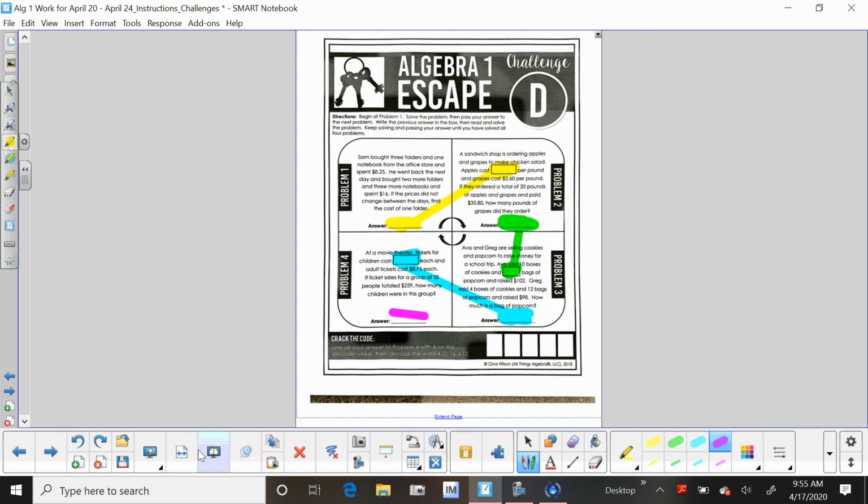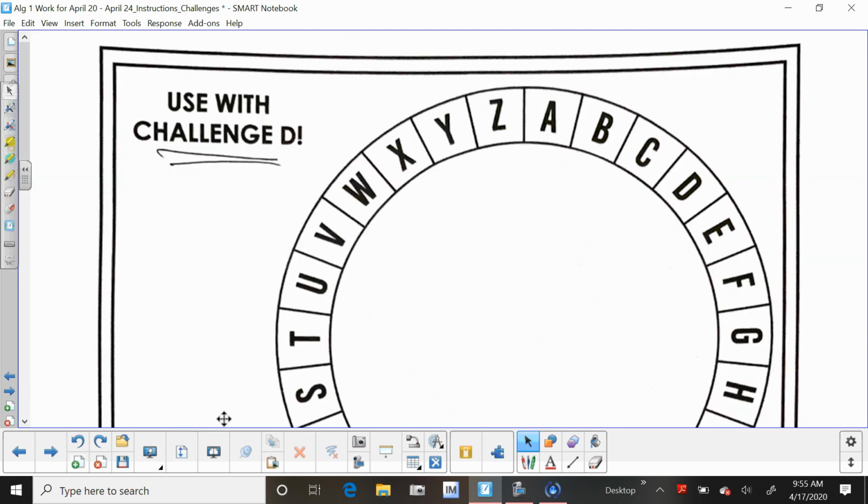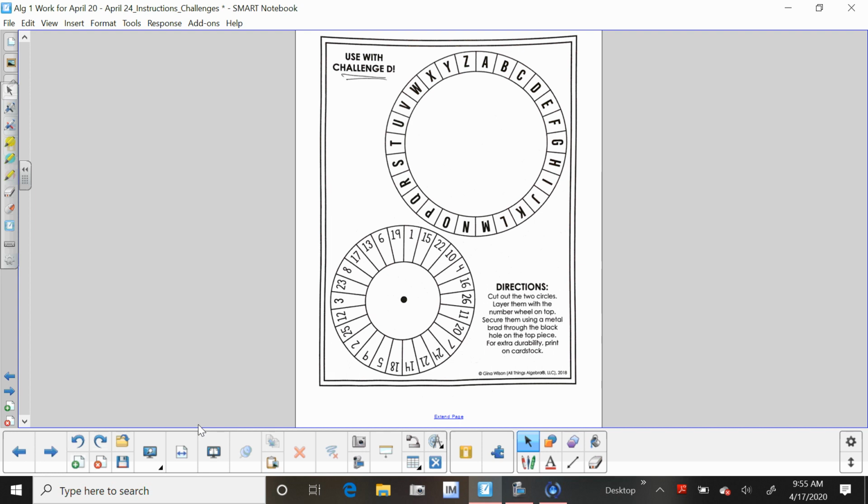Okay, all right, so cracking the code. Well, to crack the code, you need this wheel. Okay, in the beginning of the video, I said there's one page you need to print.